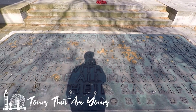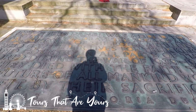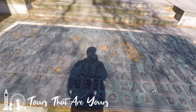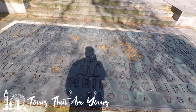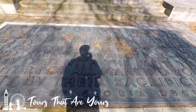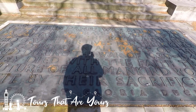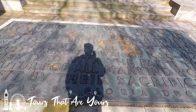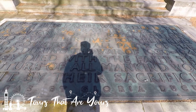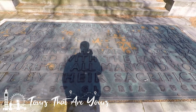This panel was added to commemorate the 29,924 of all ranks of the Royal Artillery who gave their lives for their king and country in all parts of the world during the War of 1939 and 1945, Second World War. Plus, they died with the faith that the future of all mankind would benefit by their sacrifice.